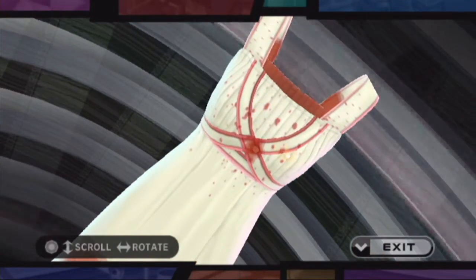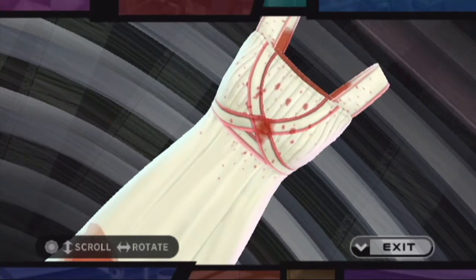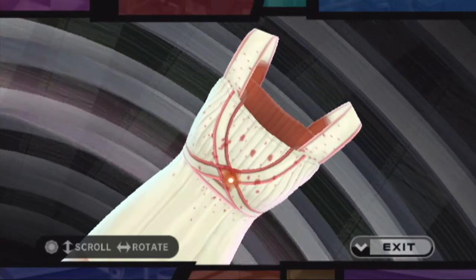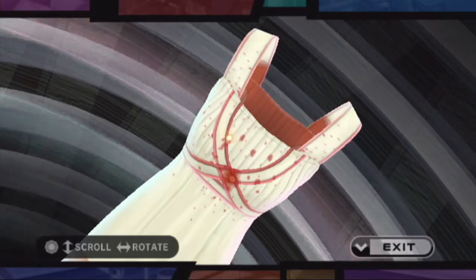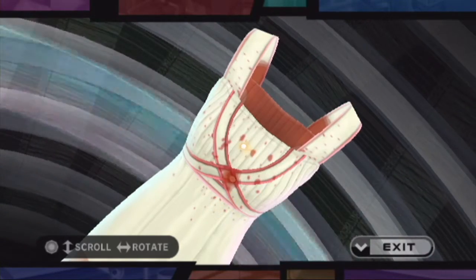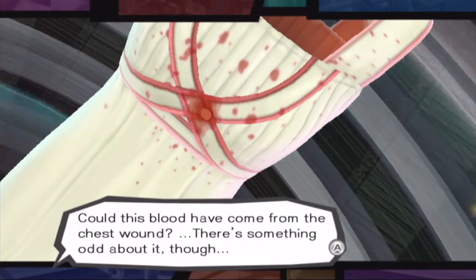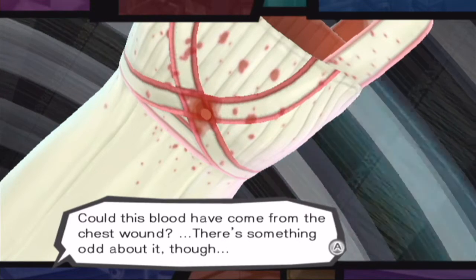Though then again, here's something you can kind of note. I don't know if the game's gonna let me or not. She's got blood spatter on her front, but yet the entry bullet wound was on the front. So where did all this blood spatter come from? Because this seems like maybe someone was in front of her and got shot. That would be my thought. Could this blood have come from the chest wound? There's something odd about it. There we go, that's what I figured.